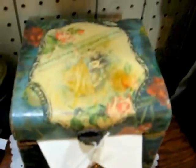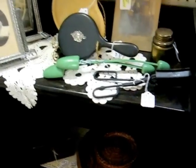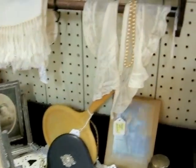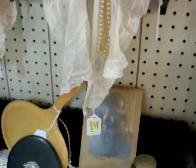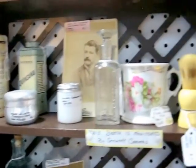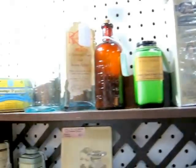And this one lifts up the top and lifts up at the bottom. It's really a sweet piece. This corner over here is devoted mostly to bathing type pieces and things like that. There are some photos there, and ladies' lacy collar hanging. But these shelf units have mostly collectible bath and grooming pieces and medicine pieces.